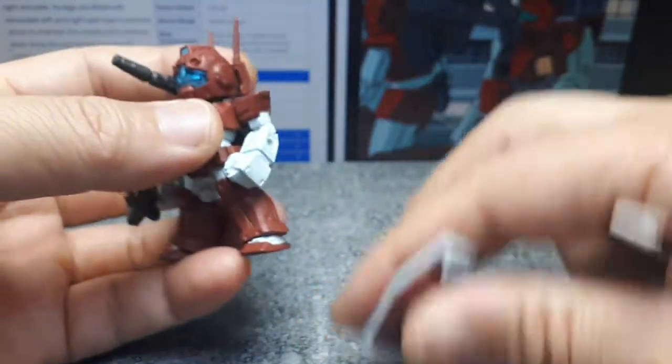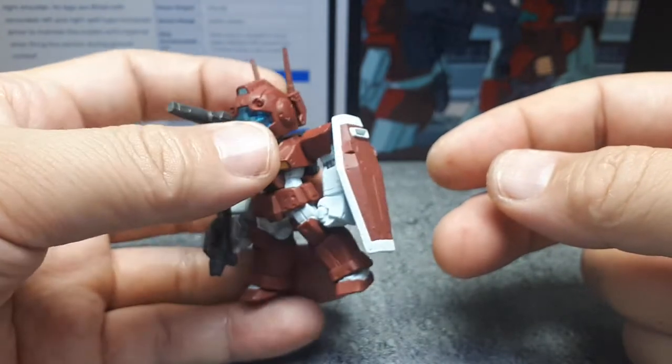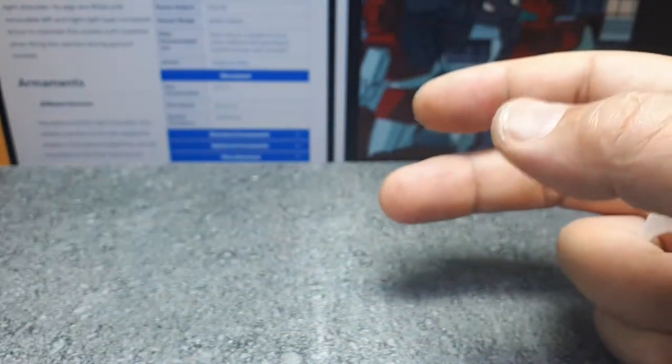So all in all, I think the highlight for this guy is the clear visor and the actual details behind it. So that's what makes me like this one. Just be mindful of those little pieces falling off, though.